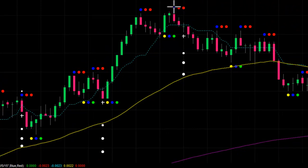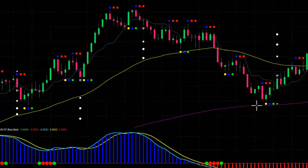Up here is another trade setup, and notice that it gets you short. The price is below the momentum line. It triggers in, and it moves down, hitting some targets. And then finally, the market gets super tired on the short side and goes up for a nice long trade.